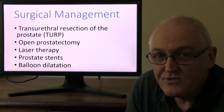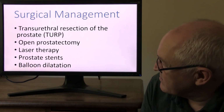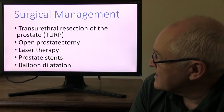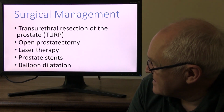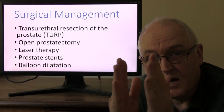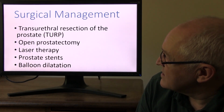But our surgical colleagues are always thinking of new ideas. I mean, for years we have used open prostatectomy, but not very often. Open prostatectomy is an open surgical procedure to remove the prostate gland. But they're now developing laser therapies, stents, balloon dilations, where a balloon is passed up into the prostatic urethra and dilated. So various surgical options for treatment.